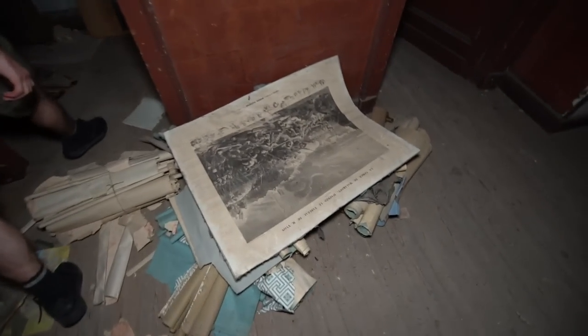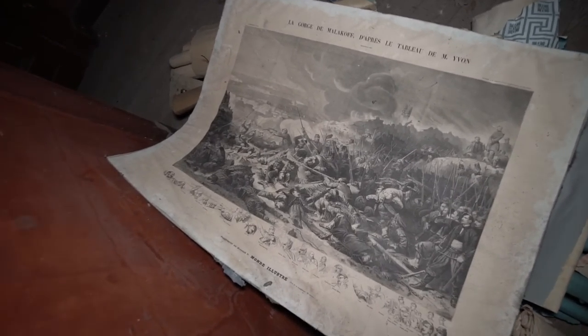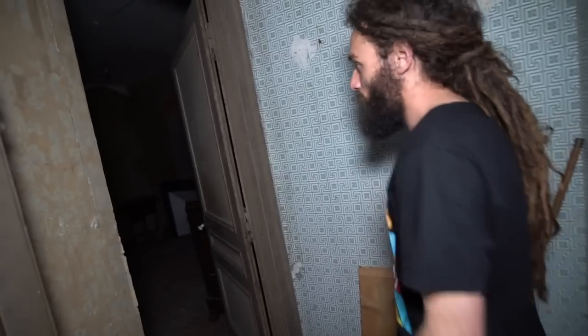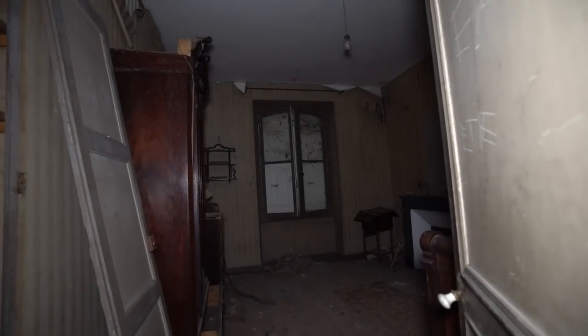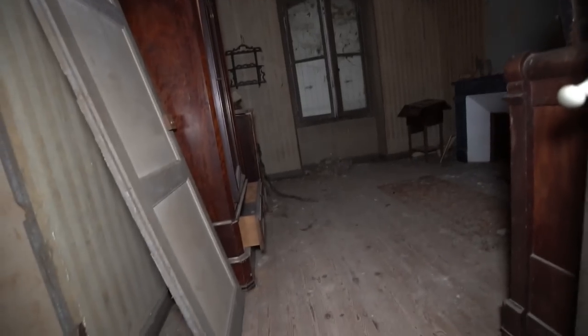Do this one first. Bunch of artwork here, maybe? Or wallpaper? Don't know. Oh, a bat. Oh my god. Oh no. Whoa, shit. Oh fuck. Should we go to the other rooms and come back? Whoa! Yeah.